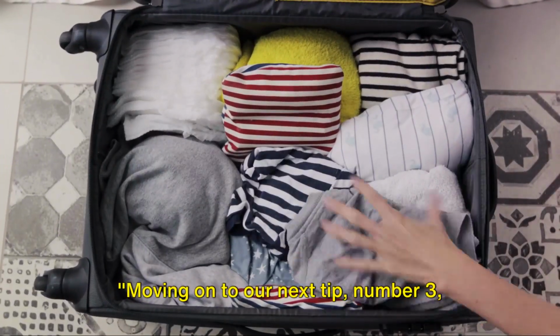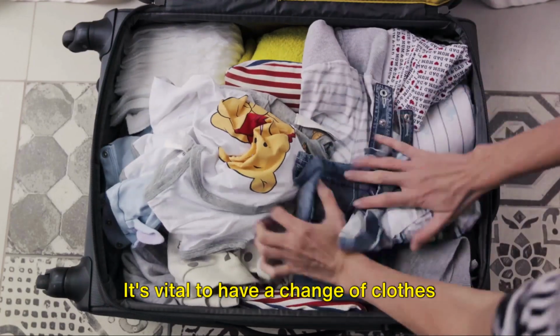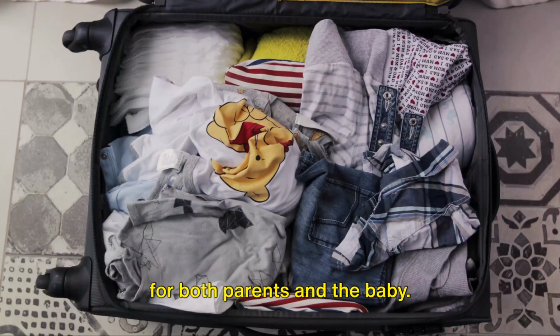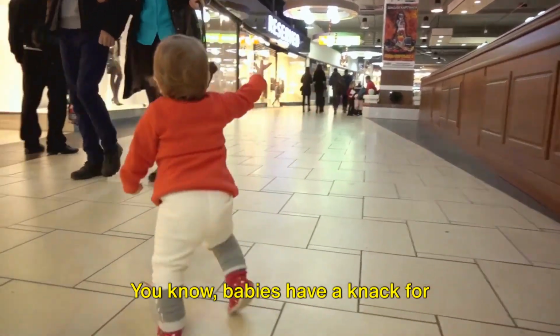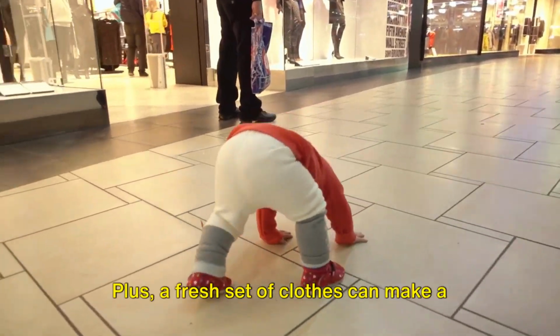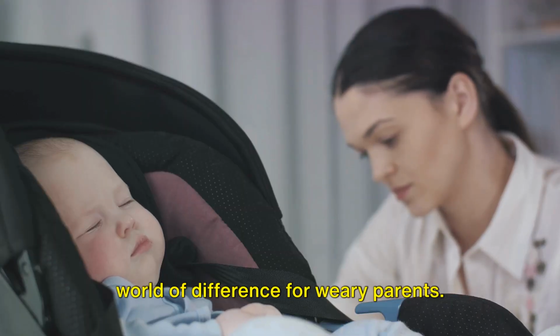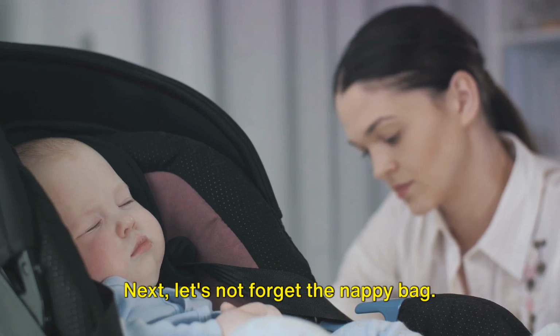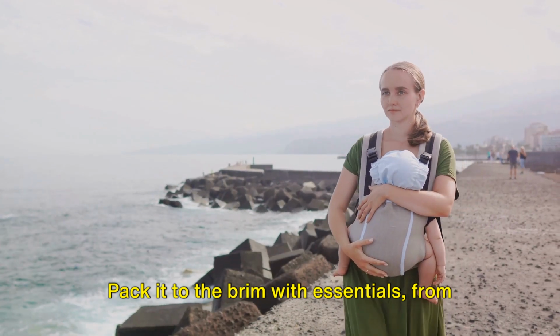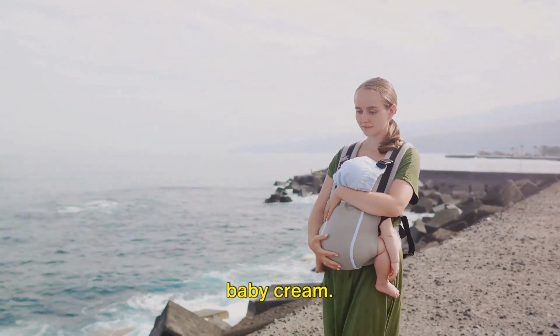Moving on to our next tip. Number 3. Let's talk about what to pack in your carry-on. It's vital to have a change of clothes for both parents and the baby. You know, babies have a knack for surprise wardrobe malfunctions at the most inconvenient times. Plus, a fresh set of clothes can make a world of difference for weary parents. Next, let's not forget the nappy bag. Pack it to the brim with essentials, from nappies and wipes to a changing mat and baby cream.